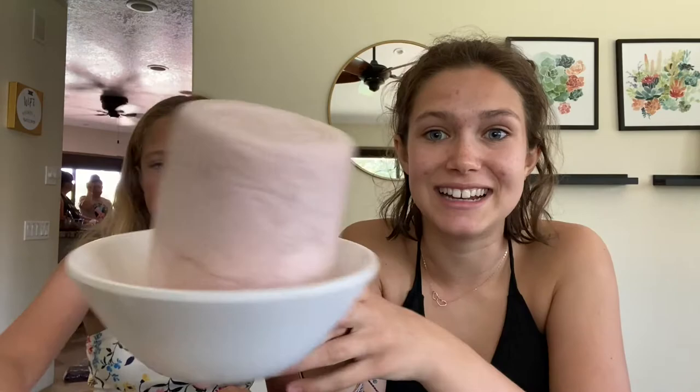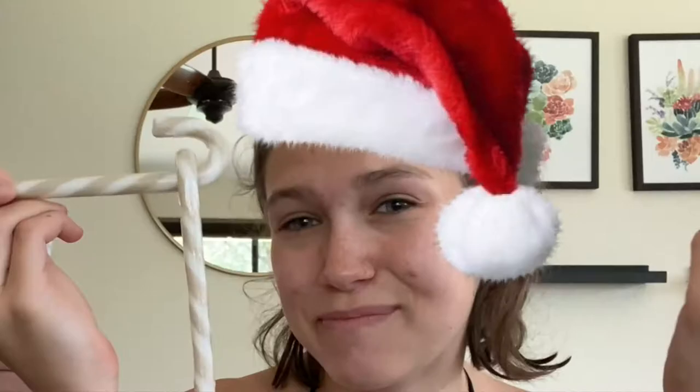We have these Snapple flavored jelly beans. We have some red velvet flavored cookie dough bites. And we have strawberry cheesecake cotton candy. And we have some clam flavored candy canes. Merry Christmas. We're gonna make them try it, and we're gonna try it too. Wish us luck.